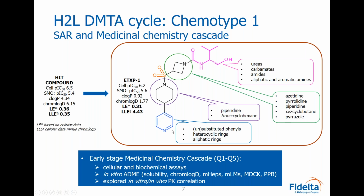Here, starting from the bottom of the compound, what we learned is that aromatic substituents are essential for the activity, and unsubstituted and differently substituted phenyls were tolerated, as well as pyridines, but the best substituents here were aza-indoles and furopyridines. For the central core, only piperidine and trans-cyclohexane were tolerated.